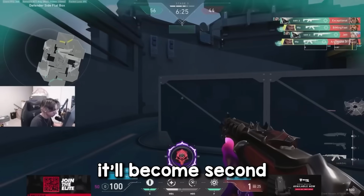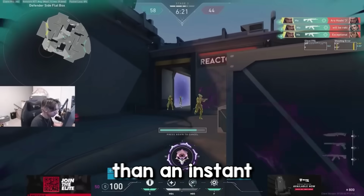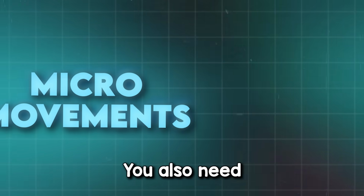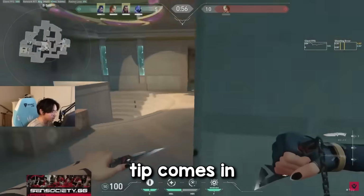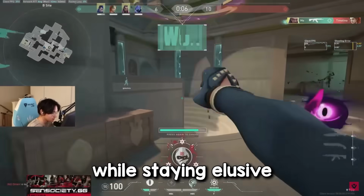Over time, it'll become second nature to you and you'll be like a phantom on the battlefield, never in the same place for more than an instant. Of course, micro movements alone won't make you untouchable. You also need to balance them with precise aim to effectively win duels. That's where our next tip comes in, using smart positioning and peeking patterns to line up the perfect shot while staying elusive.